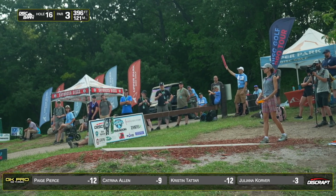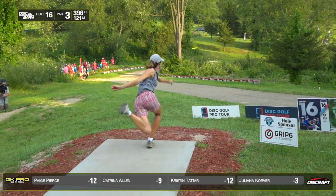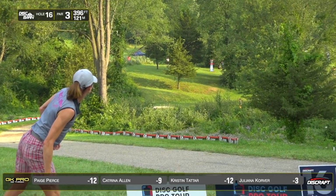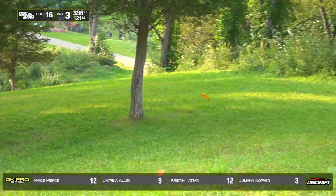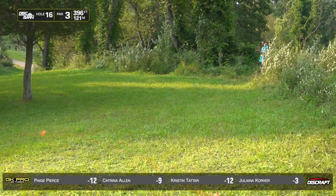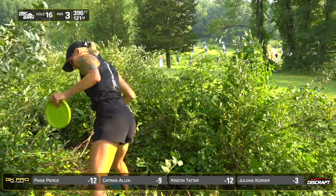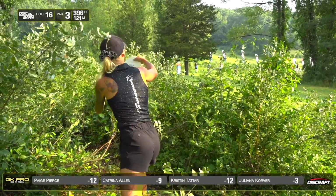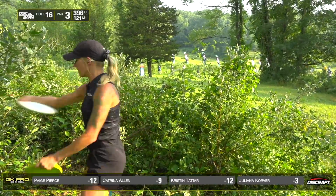I'm throwing a wraith here. Get through. Oh, this looks great. Filter. Yes, open look. A little bit long and downhill, but I think everyone else has way worse lies. Was that a disc choice change because of the wind? Yes, very definitely.